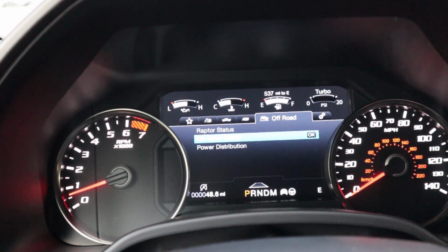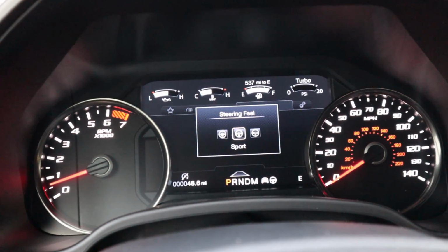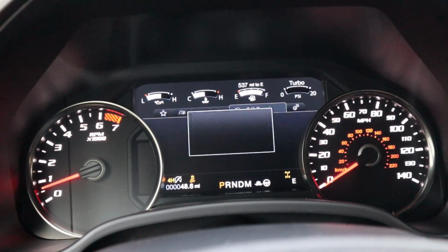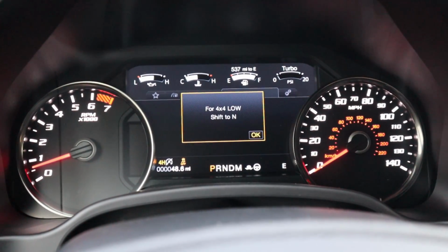And then we've got the steering feel. So I told you about the steering modes. You got the sport, comfort, and normal. Drive modes, got normal, deep snow, sand, mud. You can see it'll do the four-wheel drive progression. And then if I go to the next mode, you've got the Baja, rock crawl. Takes just a second.